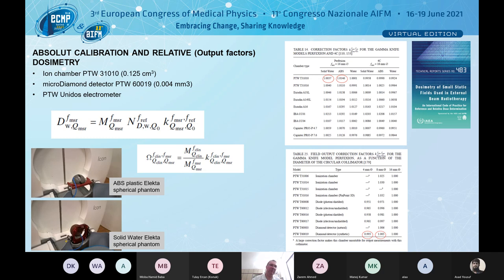So now you can ask yourself, if you're using small beam technology in your department, am I using this standard? I would call it standard, I would not call it novel. And in fact, in Gamma Knives, I think most centers would answer no. Unfortunately, when I go as a physicist for Elekta and do calibration, I'm using a slightly different protocol, which is Elekta's, and it's not including this TG-483 protocol, unfortunately. Don't ask me why.